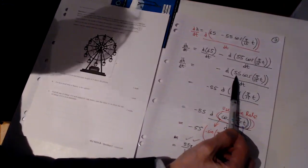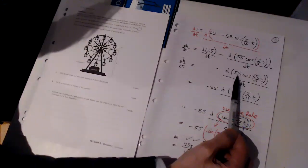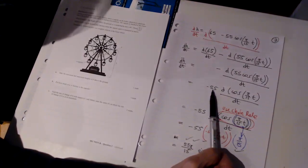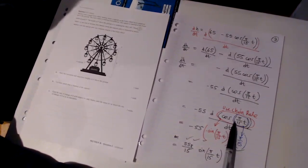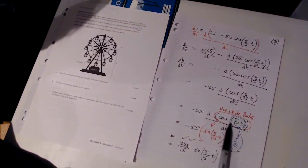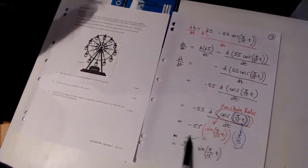Again, as they should have taught you, when you've got a derivative and a constant inside the derivative which multiplies everything else, you can take that constant out, which is 55 in this case. Then you work out the derivative of cos pi on 15t using the shortcut, or if you like, using the chain rule. You put the biggest possible red chain around it, which gives you negative sine pi on 15t, and then you put in a smaller blue chain, which is pi on 15. Can you do a smaller chain, the blue chain? No, you can't. And then you just clean it up.